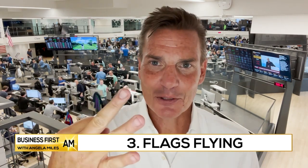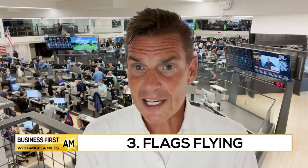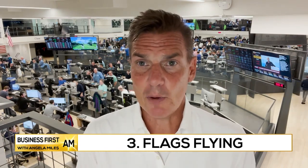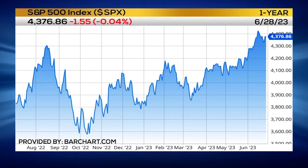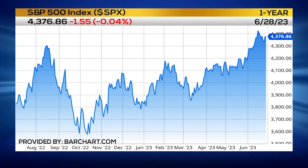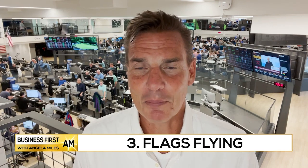And lastly, number 3, flags are flying. I'm all about price, and the price pattern that I see here is a bullish flag pattern, a continuation pattern. So the high that was made 2 Fridays ago, and then you have to look at this flagpole, it targets about a 350-point move. If we break out of this upside range, that would target 4,700 in the S&P, and the all-time forever high is 4,800. So we've got all eyes on the prize, which is that tip top.